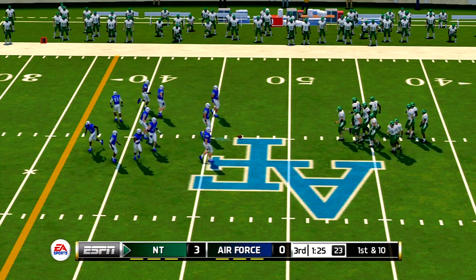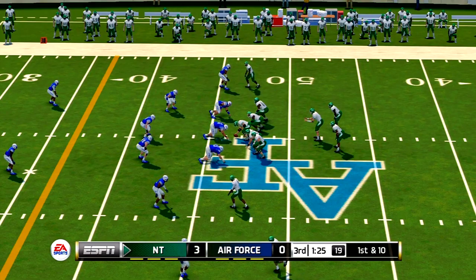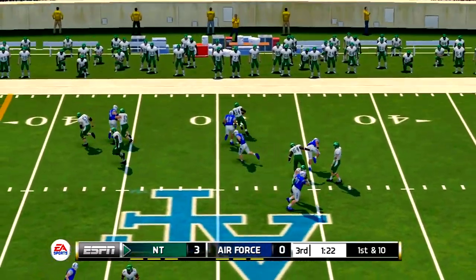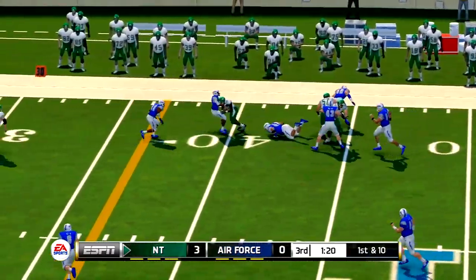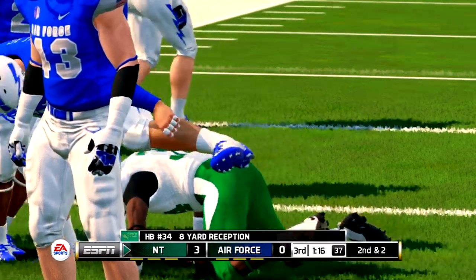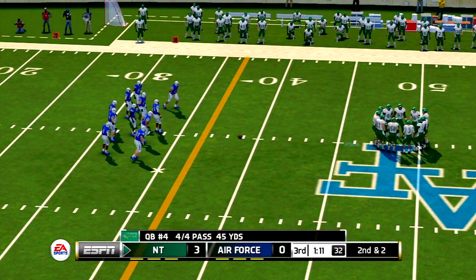From the 47-yard line, first down. North Texas is up a field goal. They go with a screen here, and the halfback's got it. And down he goes to 39-yard line. That's good for a gain of 8 yards. That makes it second and two.